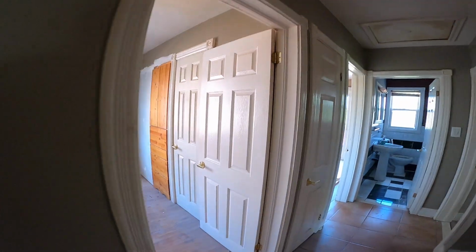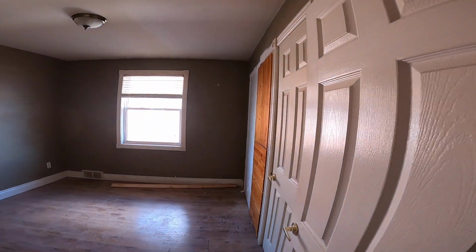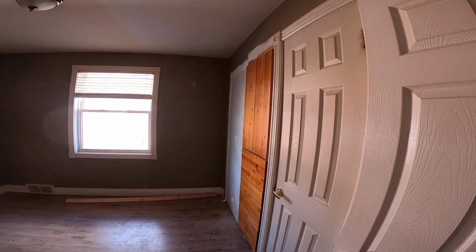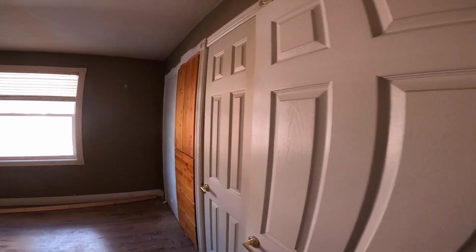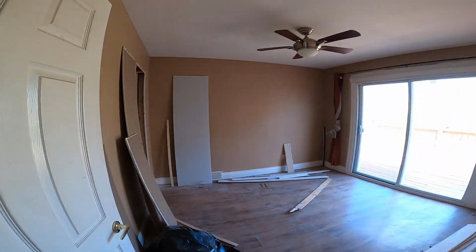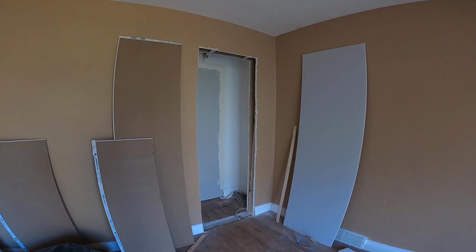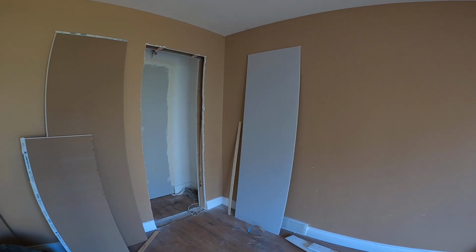When we took over, there were 2 closets in this room and no closet in the other room. So now this closet, we've taken one of them and switched it over so it's accessed from the other side. I'll just show you quickly. There's the opening for the closet, not completely done yet, but that's where it's going to be.